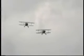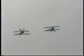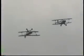The team is now setting up for their signature maneuver, the Mirror Flyby. Have your cameras ready as from your left, Ron Spence rolls inverted and pulls up for the Mirror Flyby.